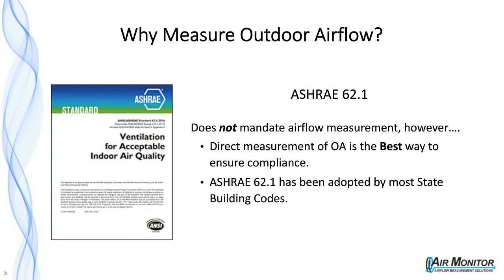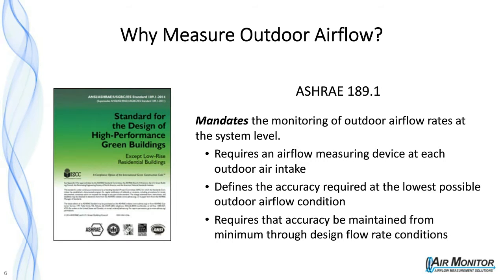ASHRAE 189 is a little bit different in that it is a standard for the design of high-performance green buildings. ASHRAE 189 goes a little bit further.